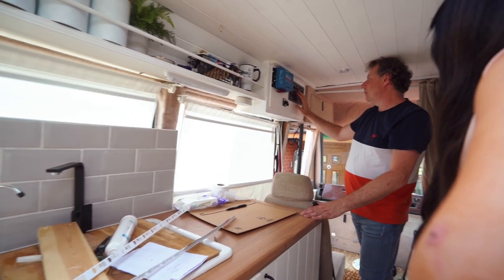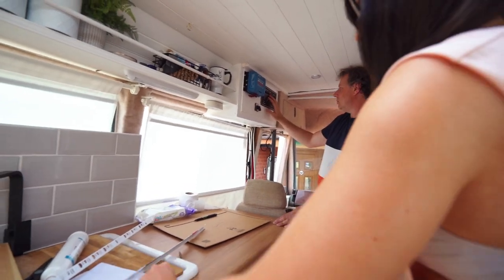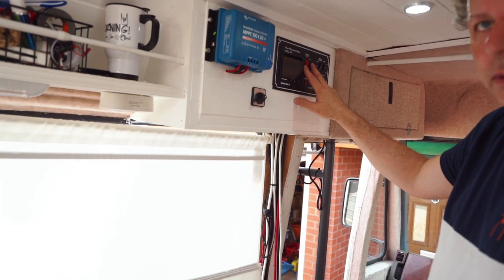Neil hooked up the solar panels and all the other little bits and he gave us a quick rundown of how it all worked. So we're all done with Neil, the legend.